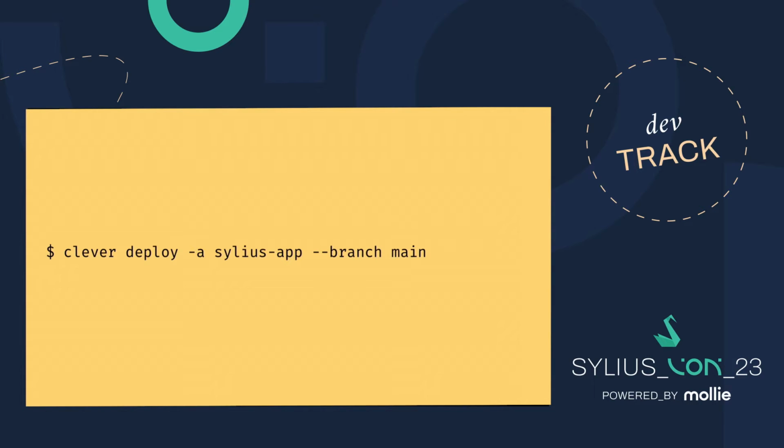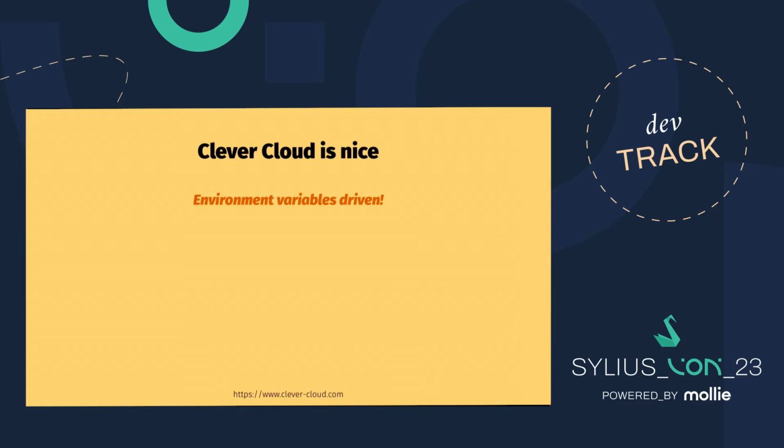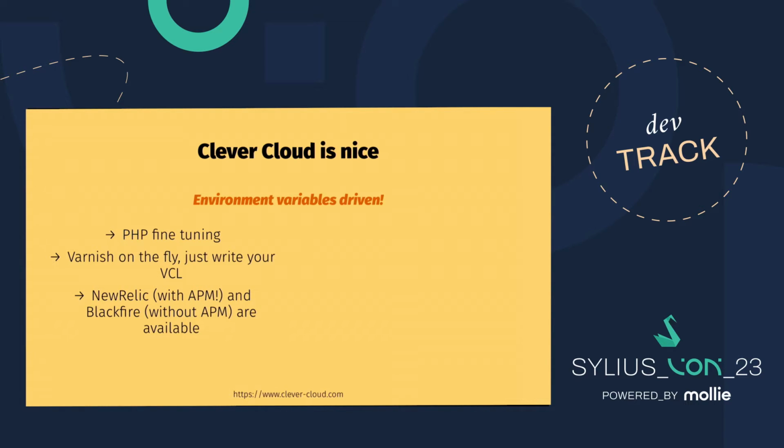So, the name of this hosting provider. I don't get anything from them, you know. So Clever Cloud is nice. It's environment variables driven. I will say env variables because this environment word, I can't say it too much. So you can fine tune PHP, you can add Varnish on the fly. We had the talk from Sylius about that. You can add Blackfire.